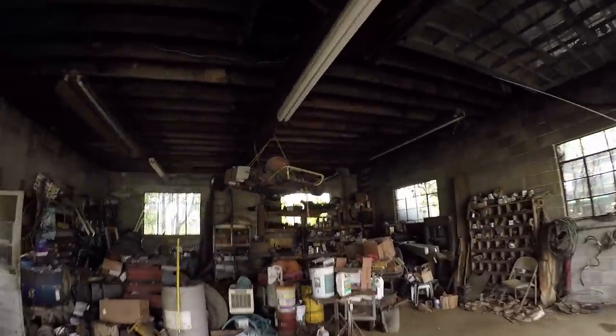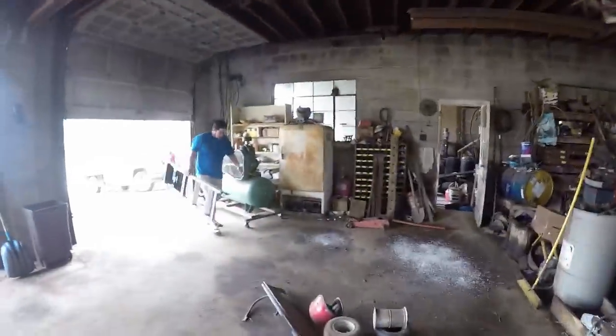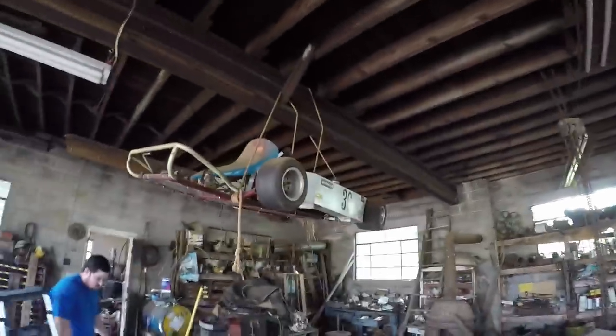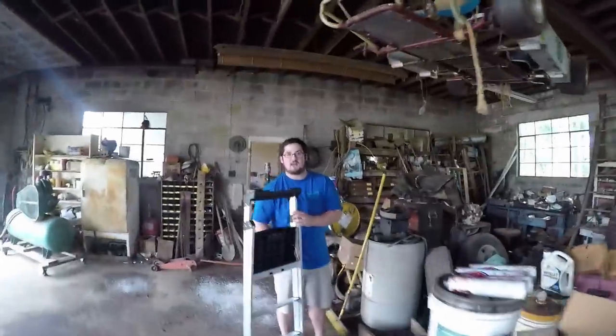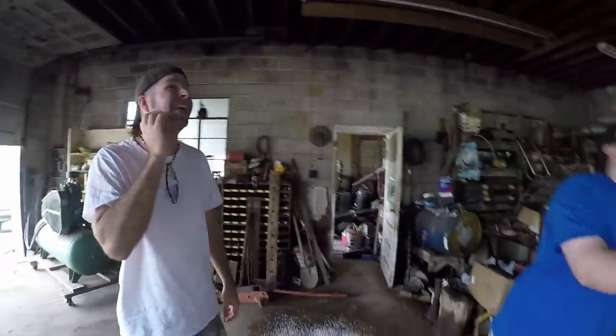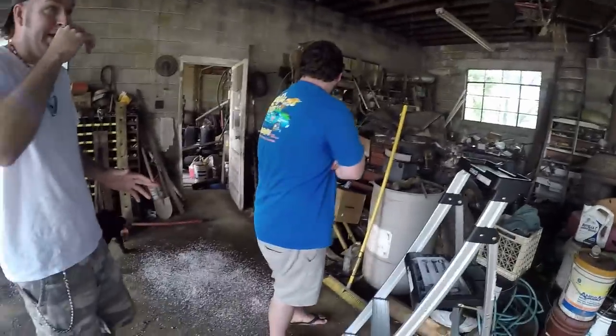We are back at this garage here, and we are going to harvest this go-kart from the ceiling. We're going to bring her down after a 20-year slumber. Dude, I think I'm going to get an Evel Knievel costume for our race. For our race? Yeah. There's got to be some spiders in there. Come along around here somewhere.